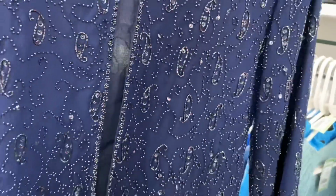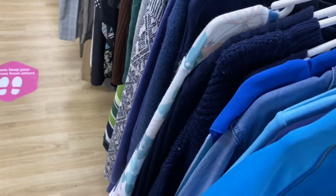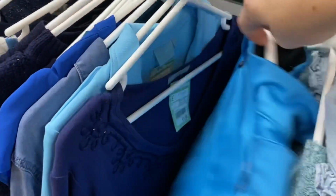I got that. That is lovely. I love stuff like this. I buy stuff like this all the time. I think it's beautiful. I think it's vintage and it's beaded. When I've actually got that home, I have actually checked it over and it looks pretty good too. So stay tuned to the end to see what I am going to put that on my shop for.